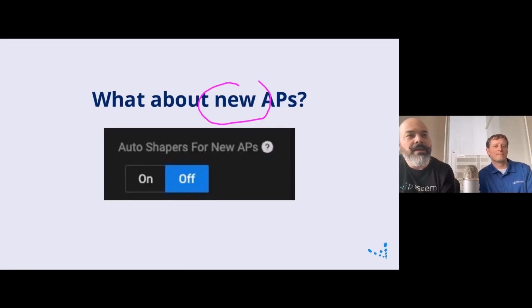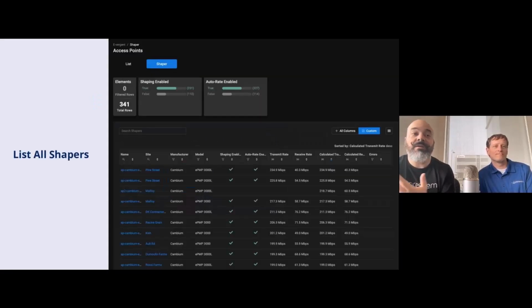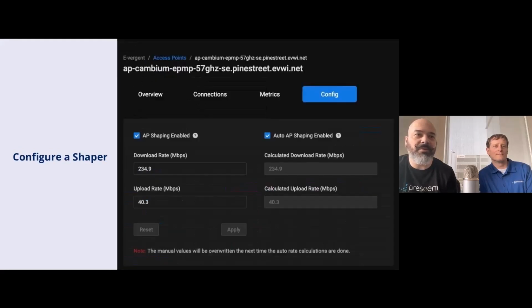We also have a list where you can see, for example, this access point has some rates that are ready to go, but notice you'll see no checkboxes here. It hasn't been turned on for that access point yet. And we can drill down right into that access point and decide what we want to do. We can turn on auto shaping, or we can turn on manual shaping. We can override it. You can have manual shaping without automatic shaping if you want. That's what mimics the older behavior that Dan talked about that we built a number of years ago. So the world's your oyster there. It's a pretty easy feature to use.